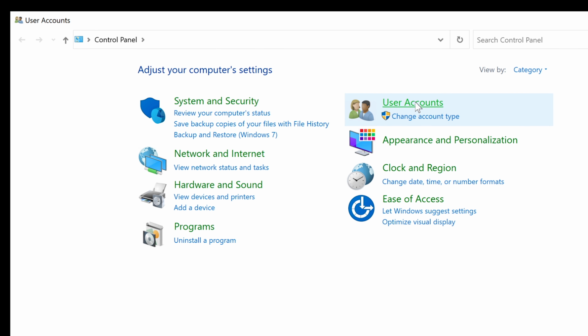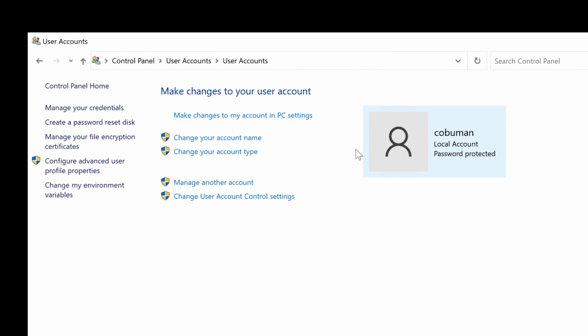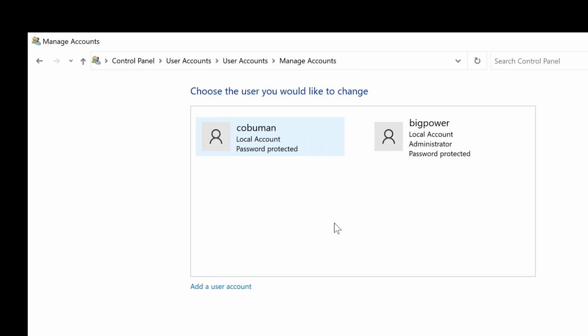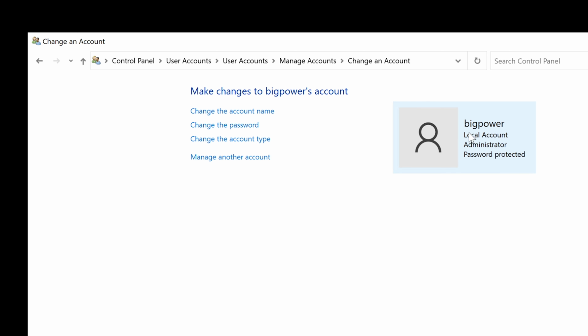Okay, so if you go to your control panel, for example, you can see what the user accounts are in there. And you can see that this one is just a local account, that it's password protected. And you can select, well, let's see here, manage other accounts. And you can see that this is just a regular local account, and this one here is an administrator local account. So in some cases, you can have some elevated privileges when it comes to making basic changes based off a local account. But if you don't have administrator login, then it's not going to work.